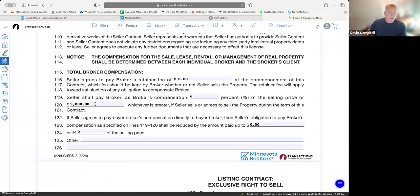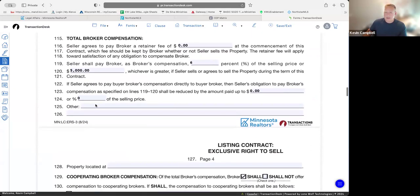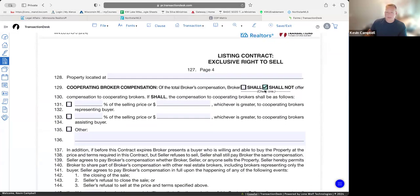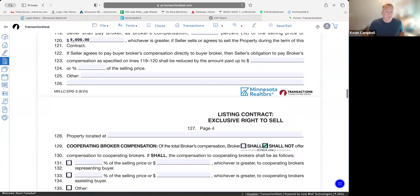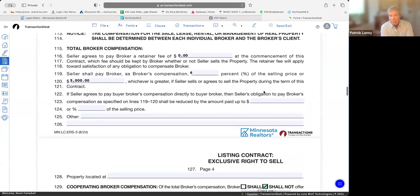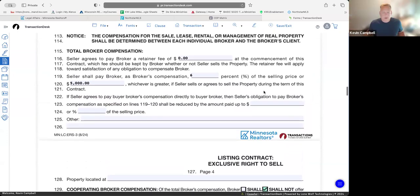Or the same thing, this is going to stay the same, except this time I'm going to skip down here. This time, you're not going to offer a co-op. And remember, the compensation is that front end co-op piece. Let's say you did 6%, but you want to negotiate on part of the purchase agreement.